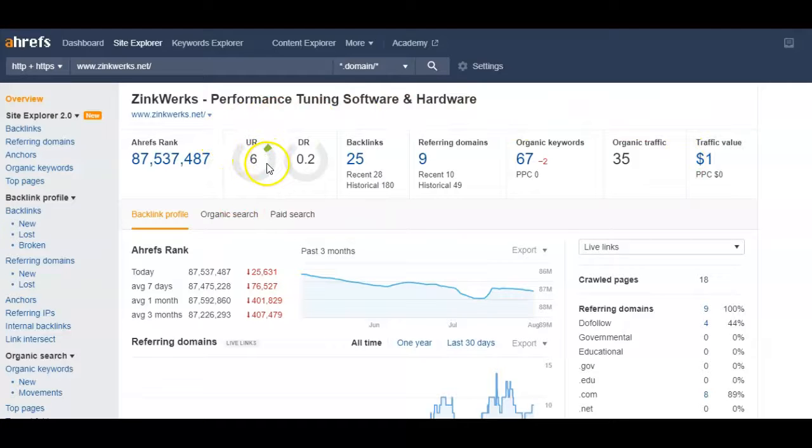Your UR rating is a rating of both your on-site and your off-site SEO from 0 to 100. So 6 is on the relatively low end, but it's primarily driven down because of your off-site SEO. Your DR is your domain rating, strictly a rating of just off-site SEO, which is why it's featured in both of these ratings. 0.2 is on the low end, but the domain rating is driven by backlinks, or more importantly, referring domains.